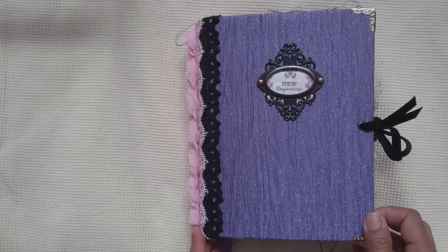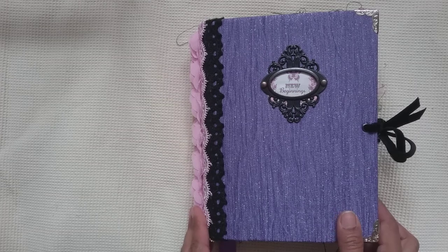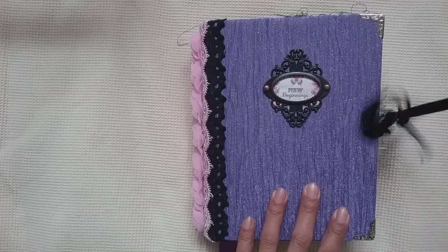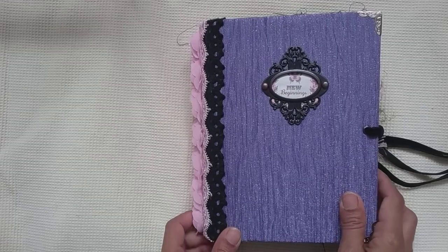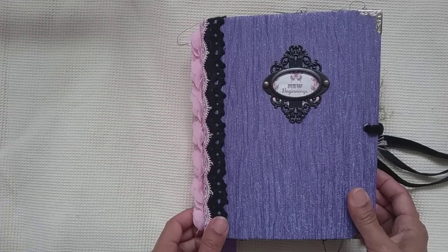Here's part 2 of the other journals that I mentioned that was part of a design team project for Tsunami Rose. This one's called New Beginnings. I accidentally chose Charming Fragments and New Beginnings together, not realising this was a whole journal kit. But it's been lots of fun, and rather than mixing it with the other kit, I thought I'd make a separate journal for this as well. So I hope you like what I come up with.